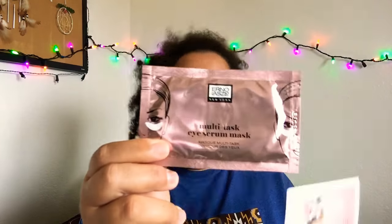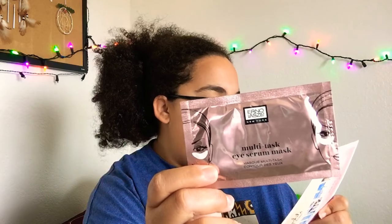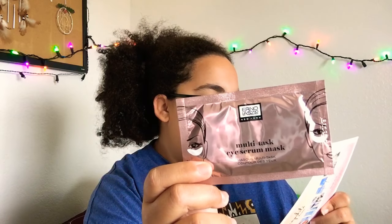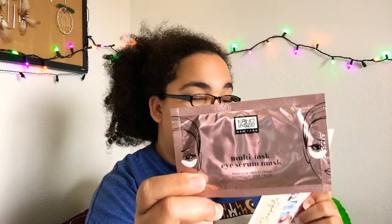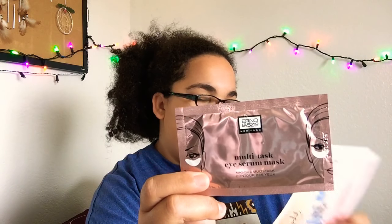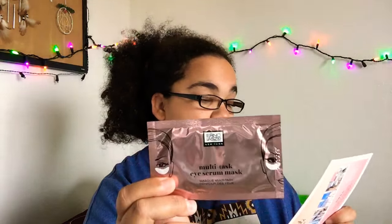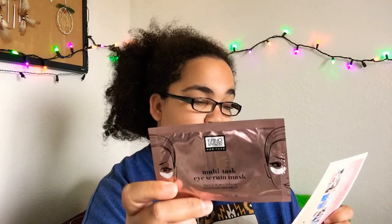Next is eye mask. I have tried an eye mask a long time ago. But this is this. Sorry, I'm trying to read and I'll show you this. Multiple task eye serum mask. And the BB Plus cream, full size is $52. I forgot to say that. But this, full size is $35.